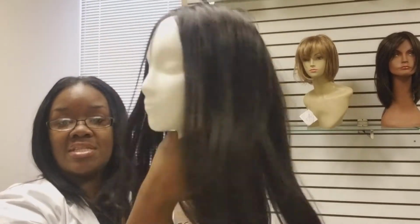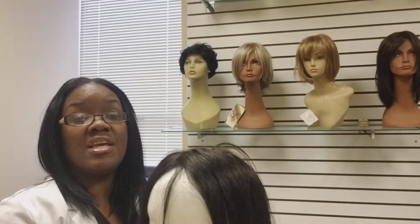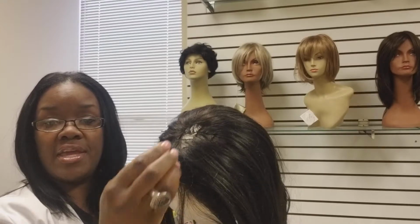The next one that we're going to go over is what's called an integration. This integration is just a system for women that want to make their hair longer and fuller. Maybe you're experiencing diffuse thinning. And so with this system, we can take and integrate your hair in with this system and make it thicker. So it's just for a woman that's experiencing more of a hair loss that's going to make their hair thin, and they just want to make their hair fuller.